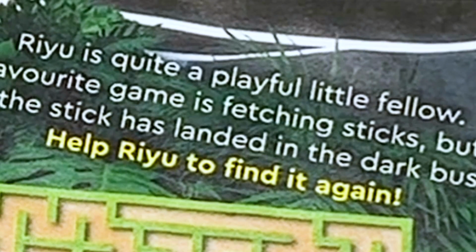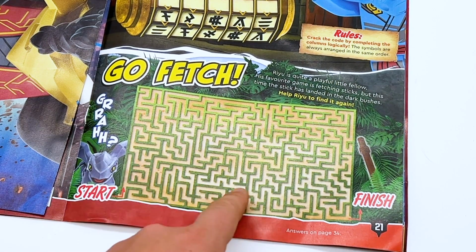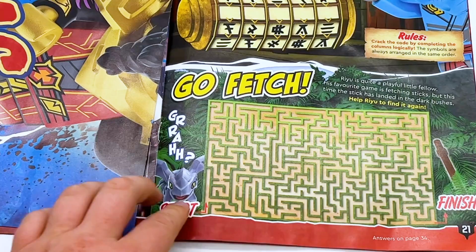Ryu is quite a playful little fellow. His favorite game is fetching sticks, but this time the stick has landed in the dark bushes. Help Ryu find it again. And it's actually a kind of huge maze. Usually the mazes in this thing aren't this big. But yeah, I just want to put that out because I love him.